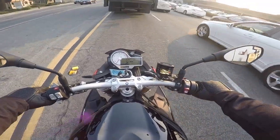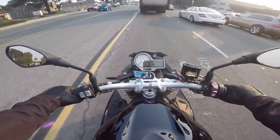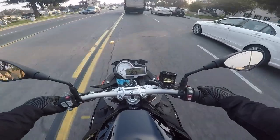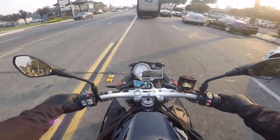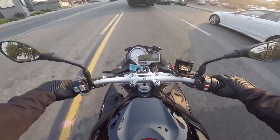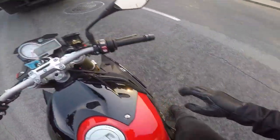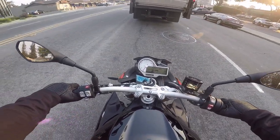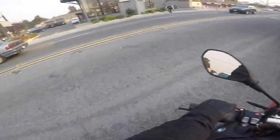Sorry, that exhaust sounds nice. Hope it didn't scare that person next to me. Gotta get used to that sound. But that sound coming completely from the engine, because the exhaust is almost silent, that noise you can hear is coming directly from the engine. That shifting though is, you know what, we're gonna turn left here.